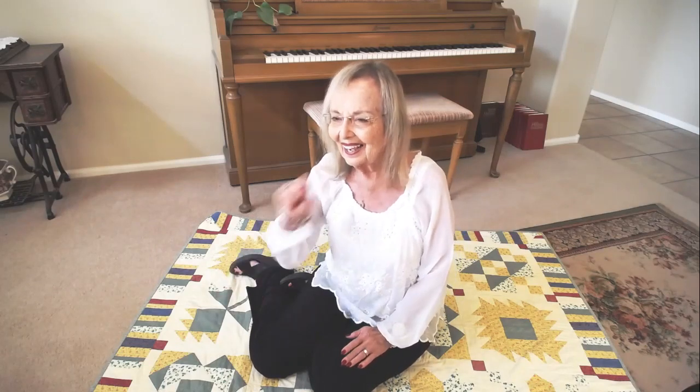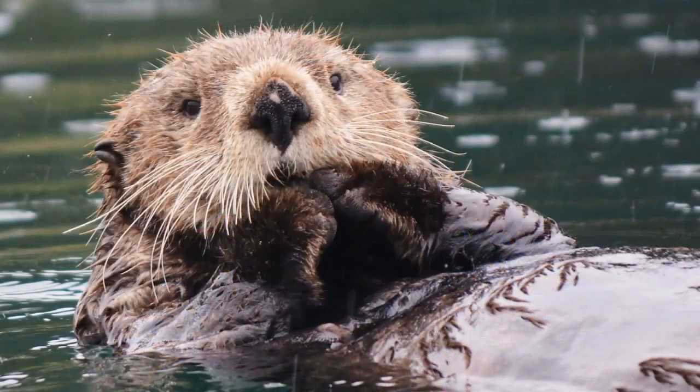This mammal can live its whole life in the water, even though it has hind legs, and it floats on its back. Can you guess what it is? So good. Yes, sea otter. It's so cute. They are so adorable. They have a black nose, button eyes, whiskers, and float on their backs.